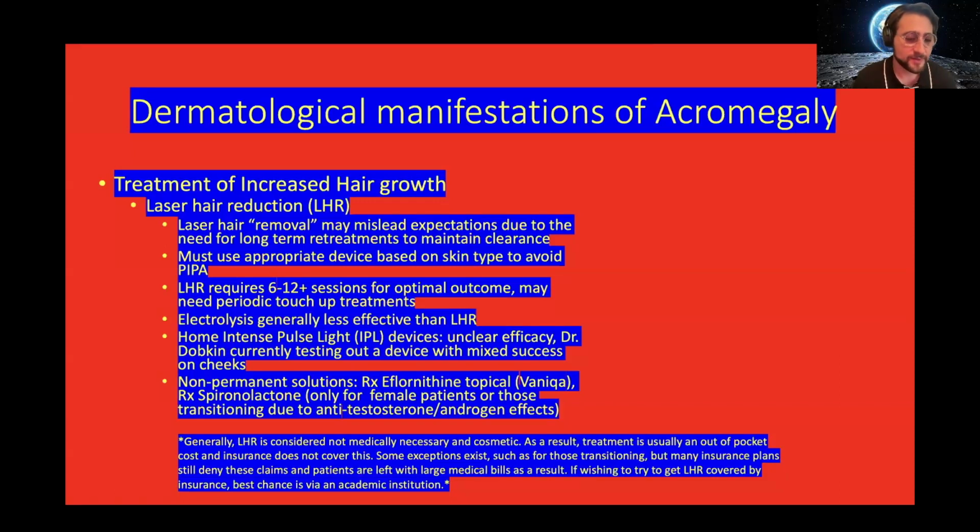And another disclaimer, but laser hair reduction, it's also considered cosmetic. However, there are exceptions, such as for those transitioning in some cases, but many insurance plans still deny them. If you really want to get it covered by insurance, your best bet is your local or whatever you have access to academic institution. In Columbus, I would tell patients to refer to specific colleagues at Ohio State University, or in Phoenix, where you guys are, probably Mayo, or just any local university center.